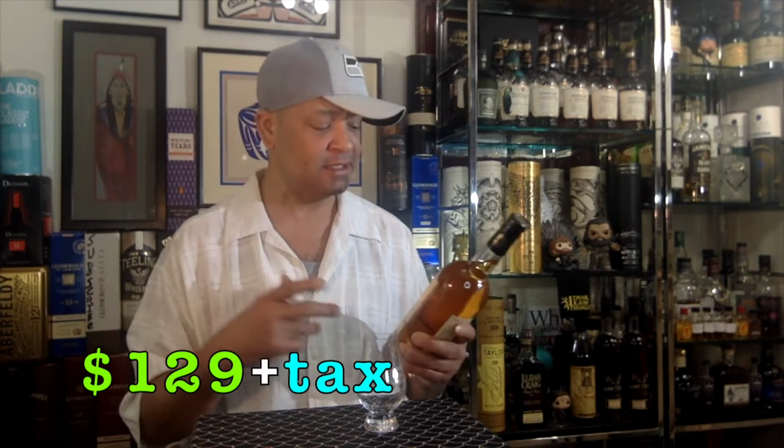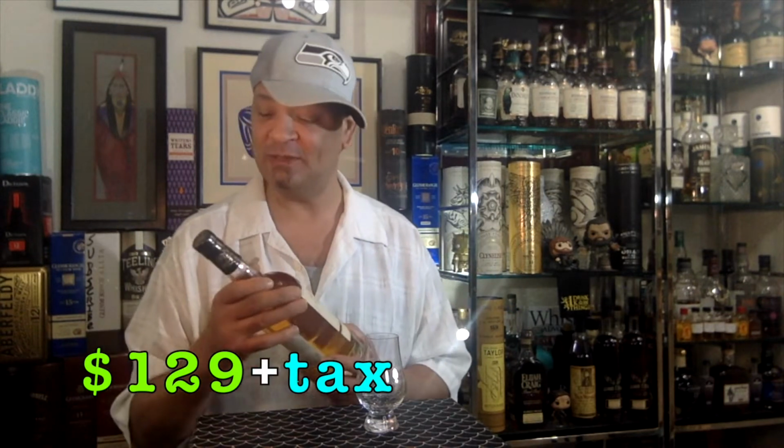Got this through Total Wine Concierge. I believe we got it for about $129. And yeah, as usual, just crazy excited to open this one. The oldest whiskey and my first independent bottler. Can't wait to taste this one.